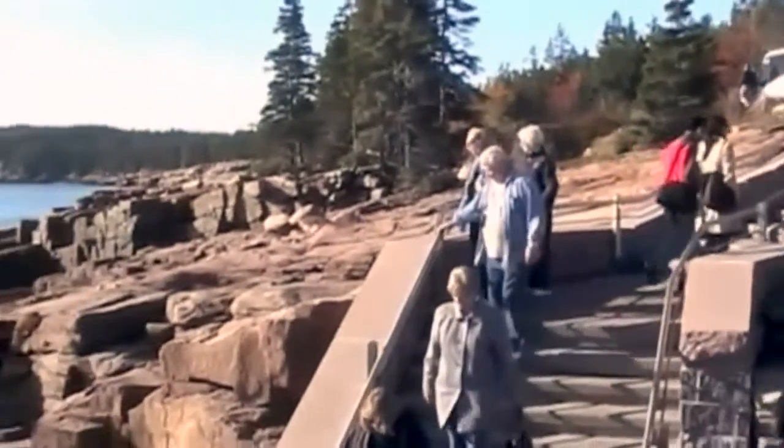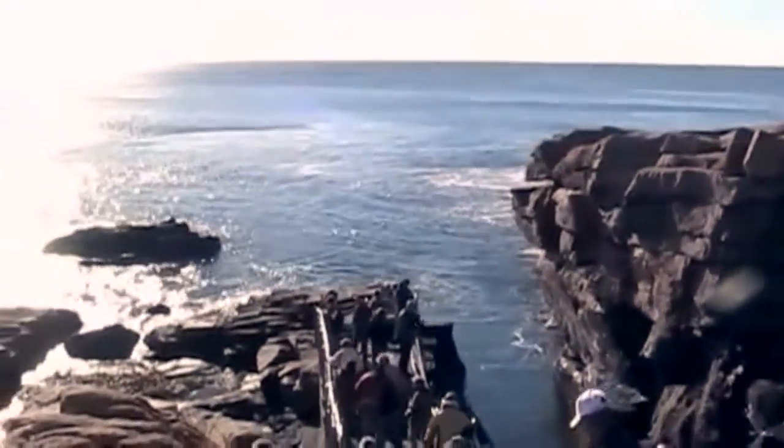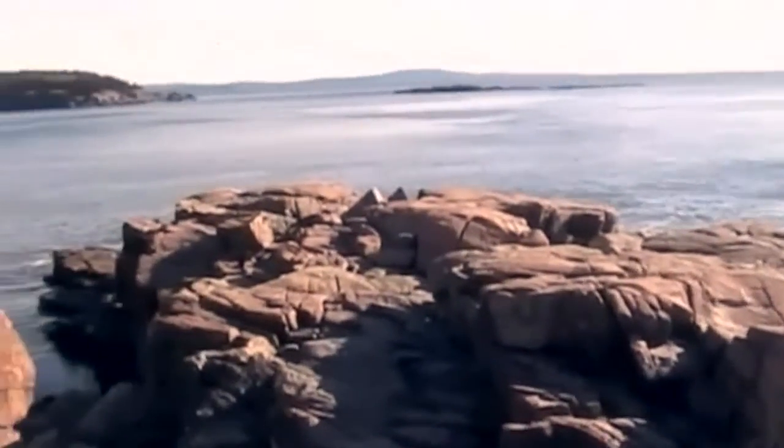Later, we were driven down to the ocean and were surprised to see the rocky makeup of the shoreline. I looked like I was enjoying this excursion. I was.